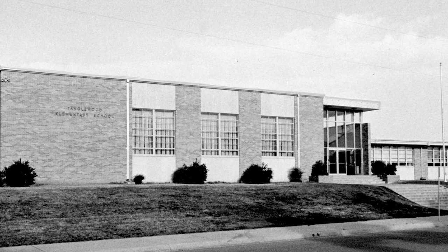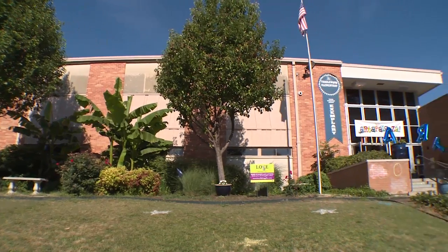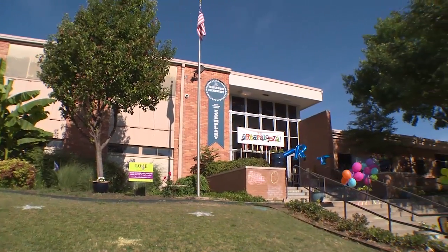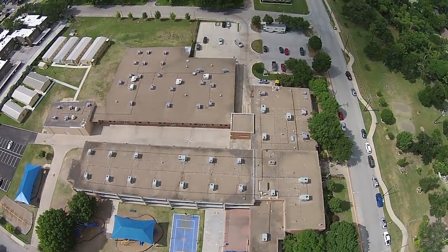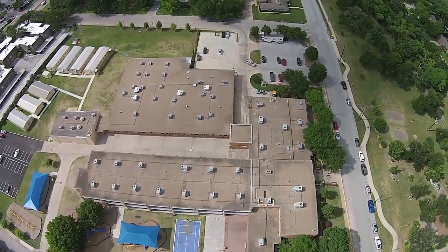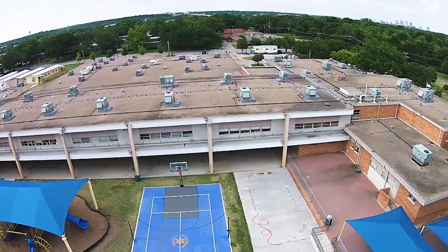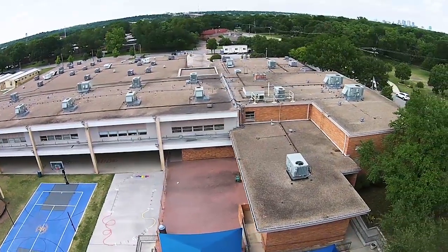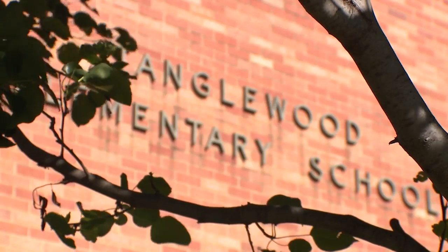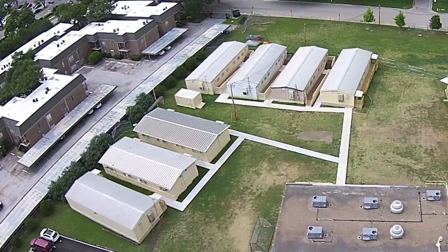Tanglewood Elementary was built in 1960 in the mid-century style of architecture. Additions were made in 1989 and around 2001. The school occupies 6 acres and has approximately 62,500 square feet. There are 30 classrooms serving grades K through 5. The school was built for a capacity of 594 students. Current enrollment is more than 870. There are 7 portable buildings currently on campus.